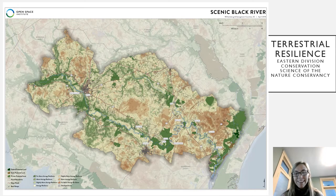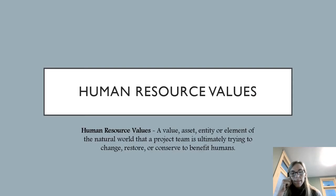But you can see that in this kind of landscape, in a relatively flat, somewhat homogeneous landscape in the coastal plain, a lot of that diversity and connectivity is found along the river systems that we know are important for so many other reasons. So we can also map and consider some of the human values within this landscape.